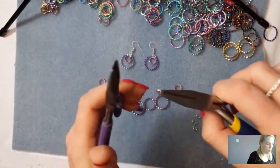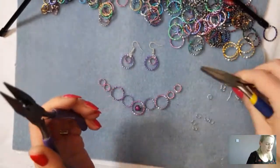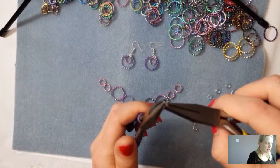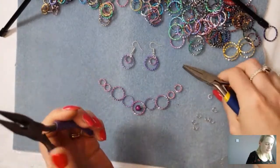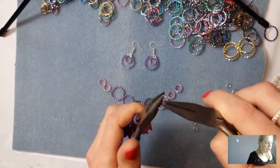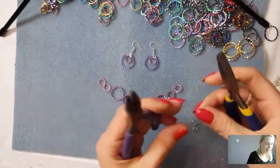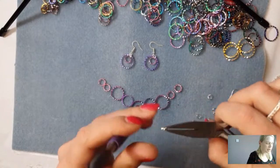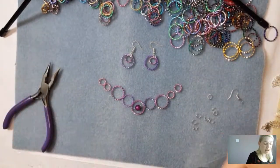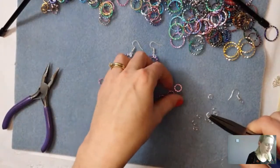But as I say, what I enjoy most about this project is just how versatile it is. You can all have the same kit, the same materials, and you can all make something completely unique and completely different depending on what sizes you put together, what colours you put together, and how you put them together.